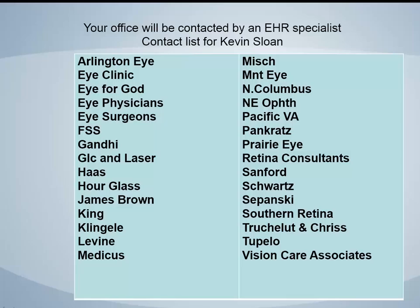Your office will be contacted by an EHR specialist. This is my particular list here, so if you're one of the folks in this group that are part of these offices, if you haven't already, you will be receiving an email from myself to discuss your options and to discuss getting this new meaningful use form and anything else that your office needs.